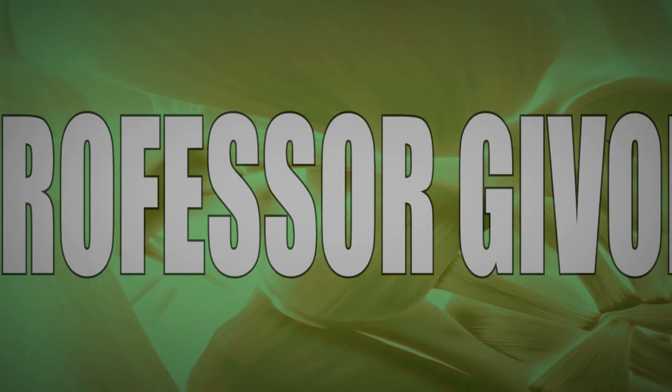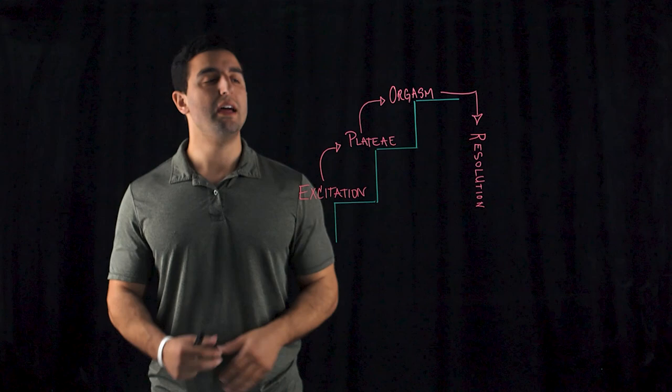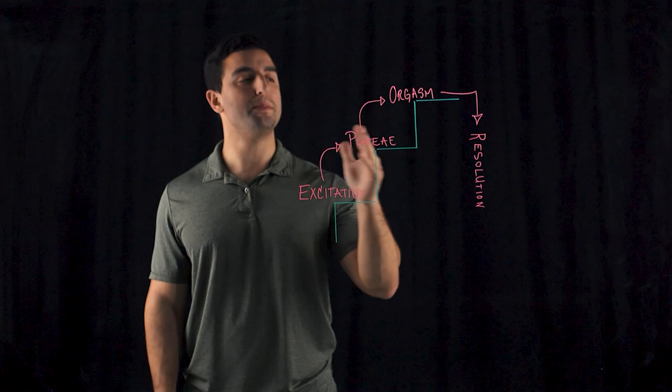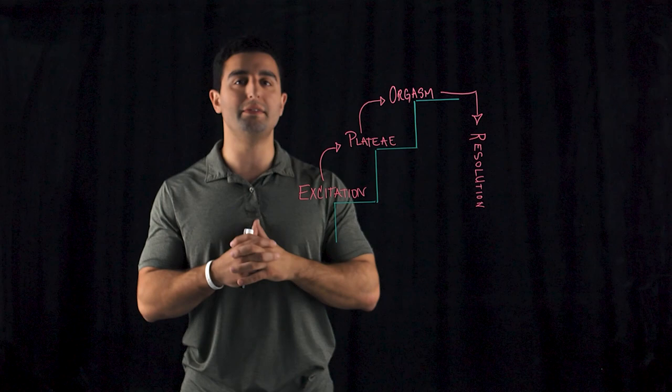Now we're going to look at the human sexual response cycle. This cycle was created by William Masters and Virginia Johnson in 1966, and it basically shows a little paradigm of how the different steps of the human sexual response cycle take place. Each section shows what kind of physiological changes are taking place in the male and female reproductive system. We'll overlap it a little bit so we have an idea of what to expect.